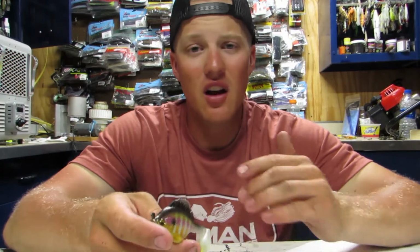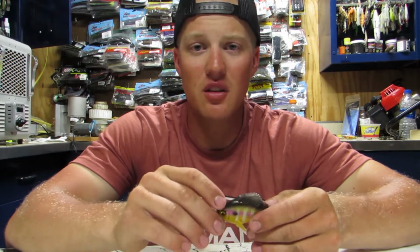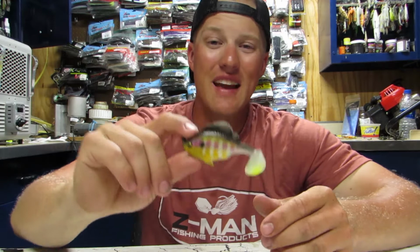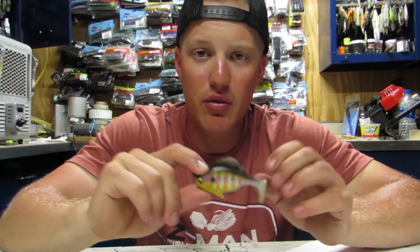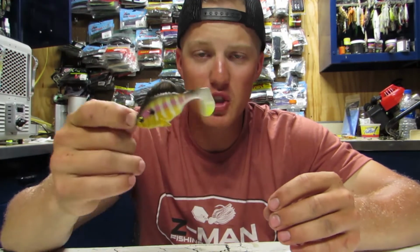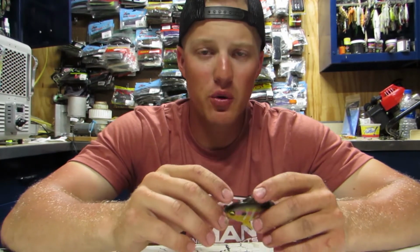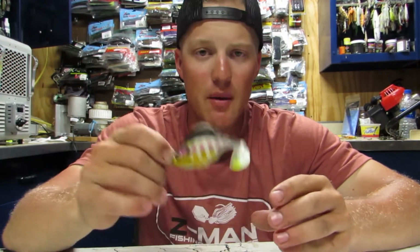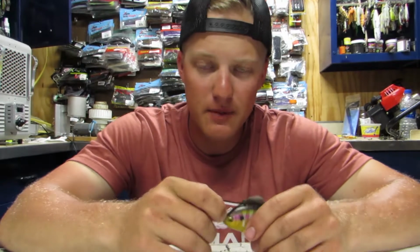Because if anybody's ever seen spawning bass and had bluegill around it, they are constantly pecking at it, constantly chasing it, and those fish go absolutely nuts when a bluegill goes by it. So I think that is going to be the game-changing time to throw this. Once it gets like summer, fall, I really don't think it's going to play as much of an issue. Maybe later in the fall when they're up chasing bait, but for the majority of the time they're going to be chasing shad and whatnot at that point. But the springtime, I think, is going to be the key time to throw this.